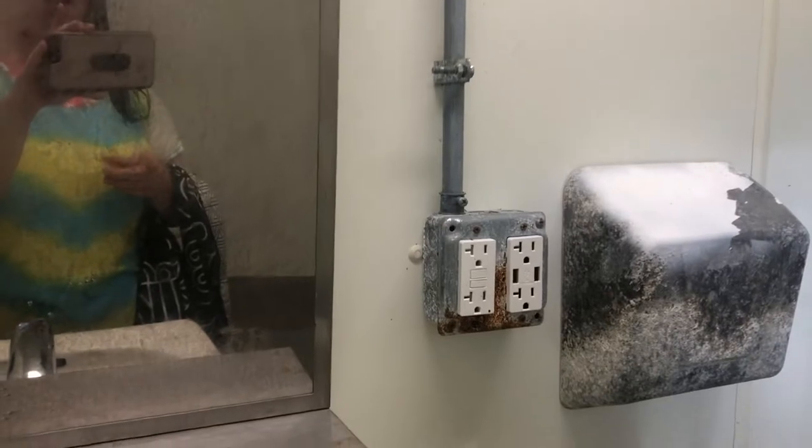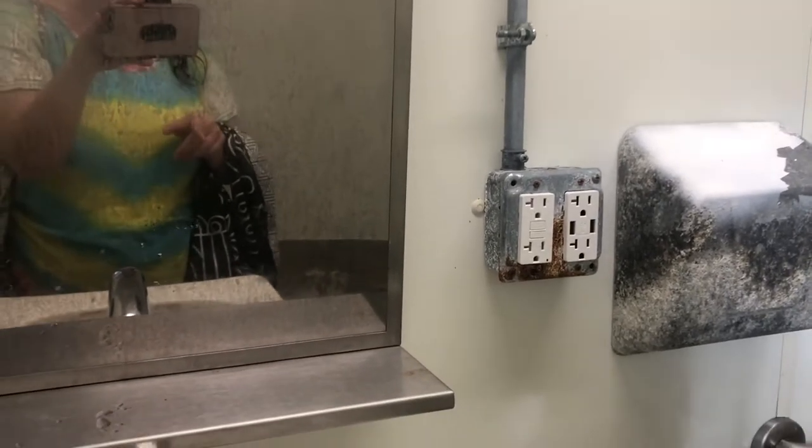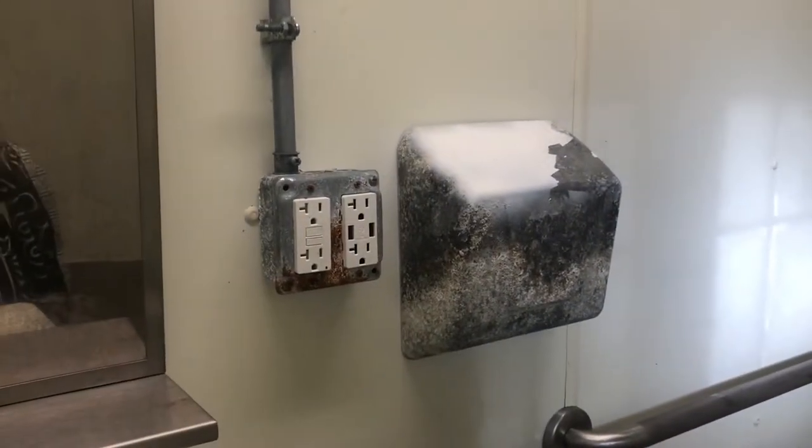Unfortunately, they keep the plugs off as well as the hand dryer. So you kind of have to bring your own towels and everything, which is fine. It's camping, you know, but no hair dryers, nothing, that kind of thing. And they don't have any heat in here, which kind of sucks, but that's all right. The water gets nice and hot, so that's totally fine.